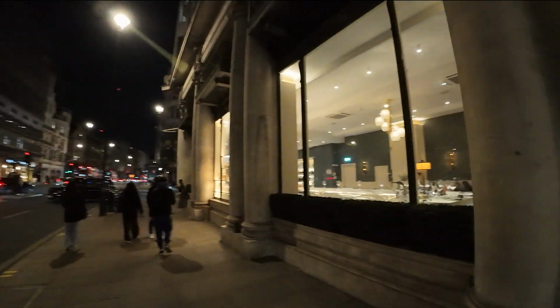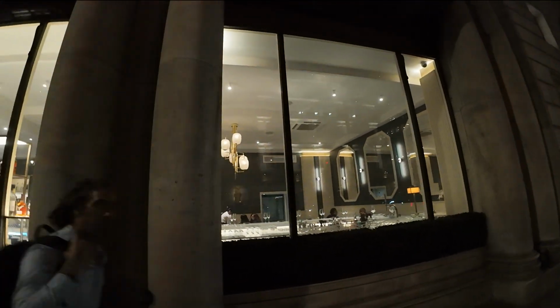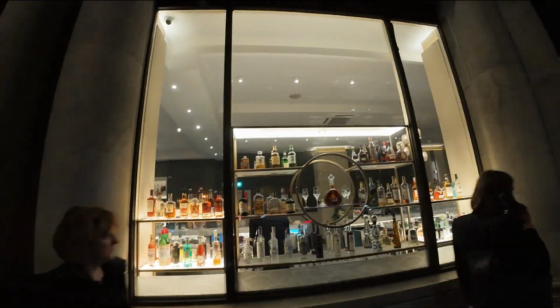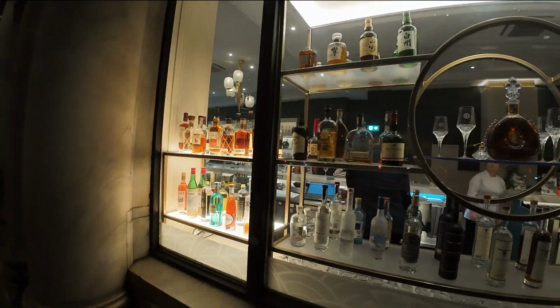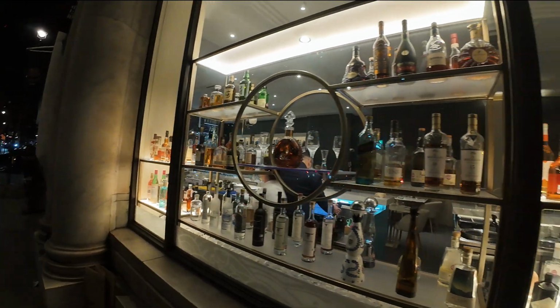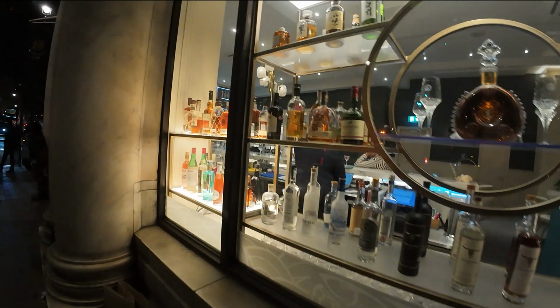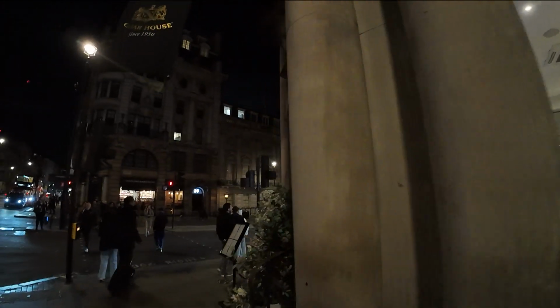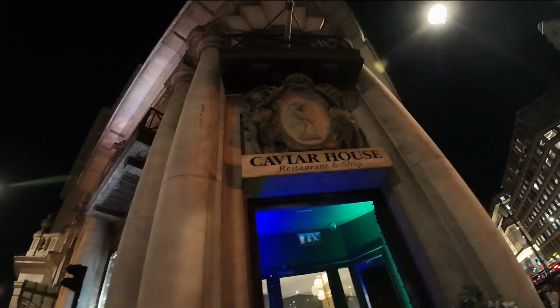Not in there anyway. And if you really want to go posh, now this, normally it's closed. This is a caviar bar. Yes, you heard me right, it's caviar. You've got all different types of vodkas. Oh, look at this. Let me give you a little bit of a shot of this. Slow down a little bit, but it gives you an idea. So you've got all different types of whiskies, spirits, but all different types of vodkas as well to have with your beluga caviar. And this is the Caviar House. So if caviar's your thing and you have a bit of a penchant for caviar, then that could be it.